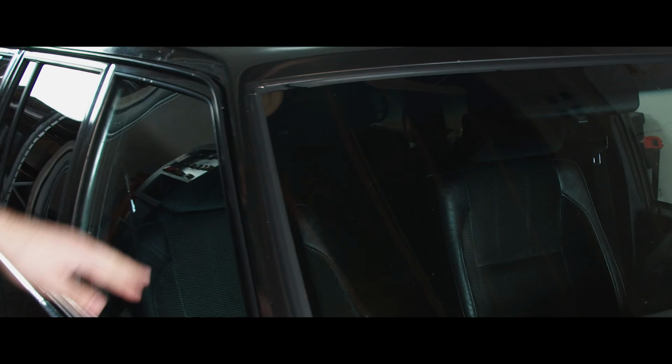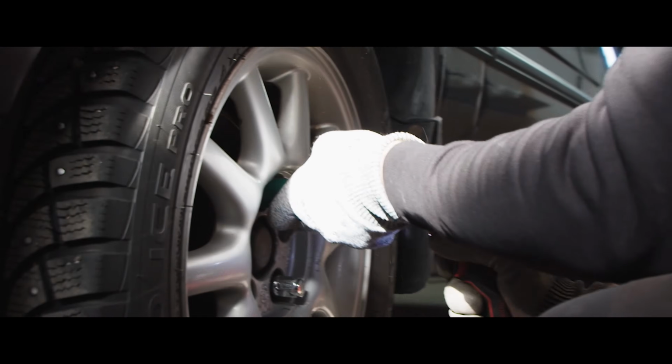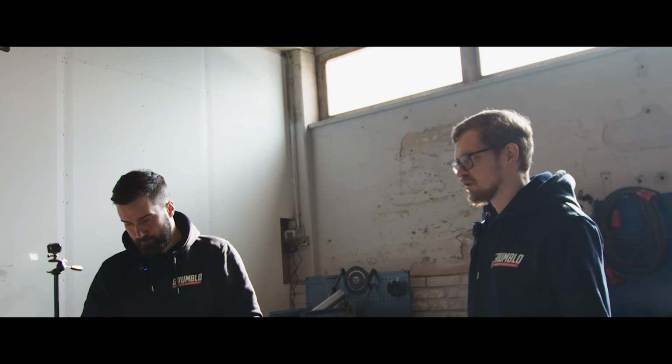We already knew there was going to be a lot of little stuff to fix on the outside of the car. However, we hadn't really seen the underside, so we decided to lift the car up, remove the wheels and investigate a little further. So, what should we do first?